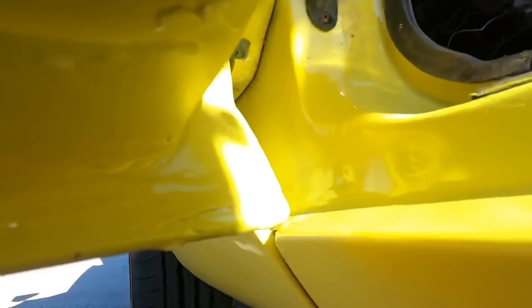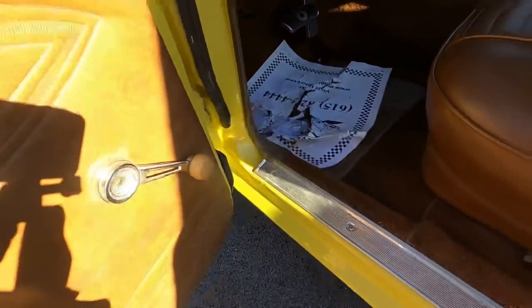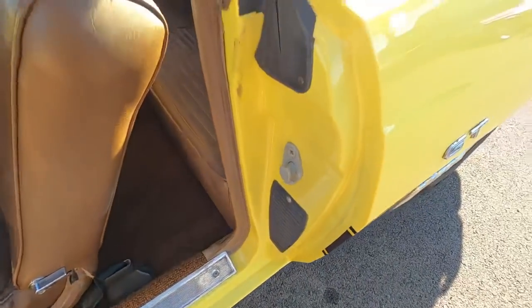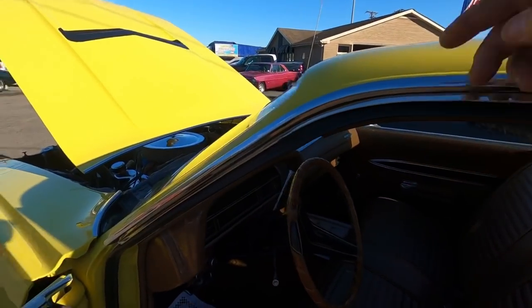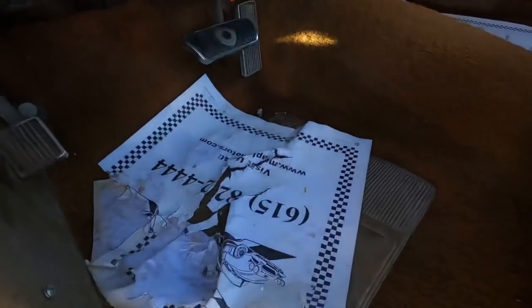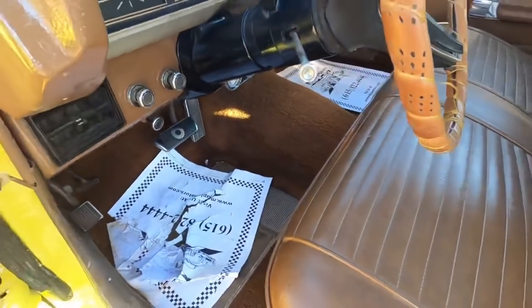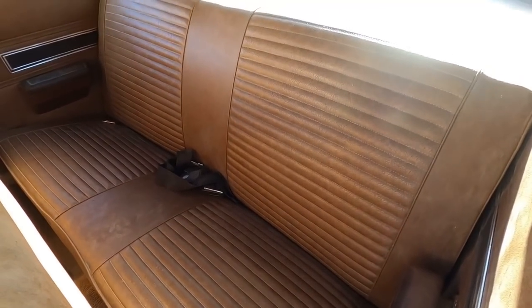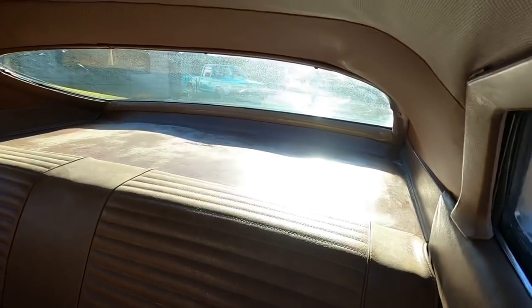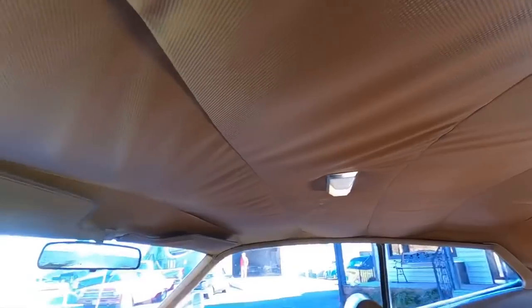Jams. Not too bad. Seal looks good here. Seal up here is fairly new, in good shape. Mat down there is wet, so the car does leak in the rain. At least on this side it does. Looking around on the interior, back seat's pretty good. Package tray's not too bad. Headliner needs to be stretched a little bit, but it's new.